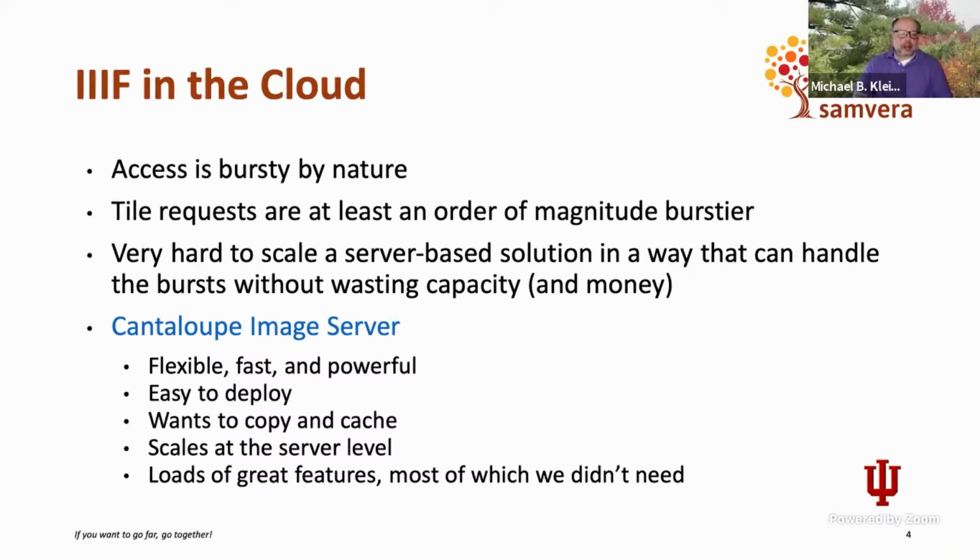It wants to copy source images from your storage and cache them locally in order to do its work. And it scales at the server level. So if you find that you are at your maximum capacity, you have to double that capacity in order to meet that demand. And sometimes that's too much, sometimes that's not enough. It can be hard to get it right. And lastly, it has a lot of great features, but we didn't really even need most of them. So we were putting a solution out there that was both bigger and smaller than what we needed.